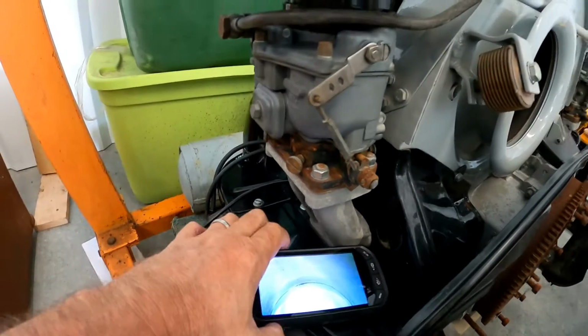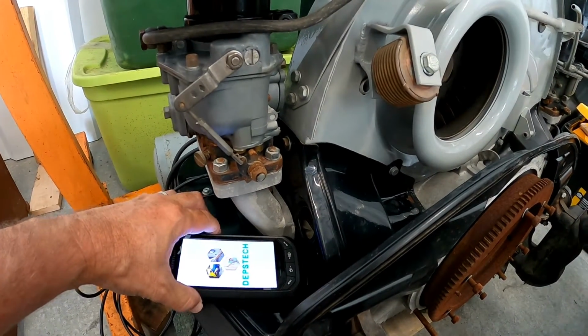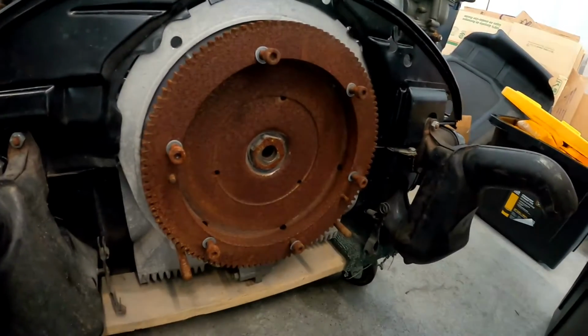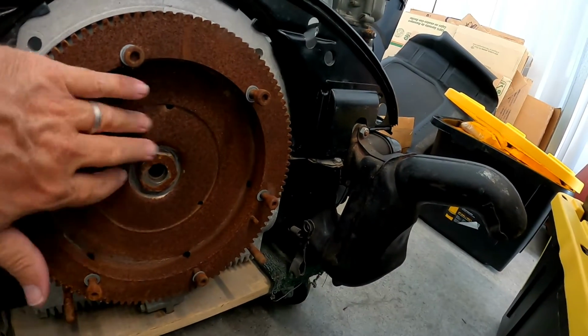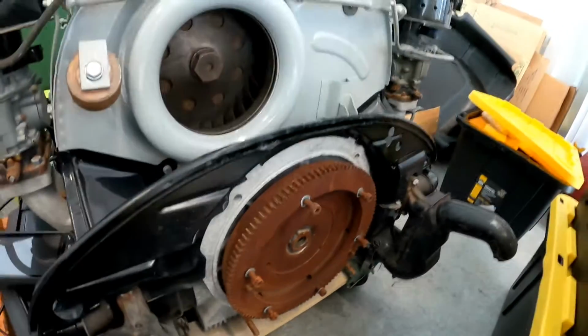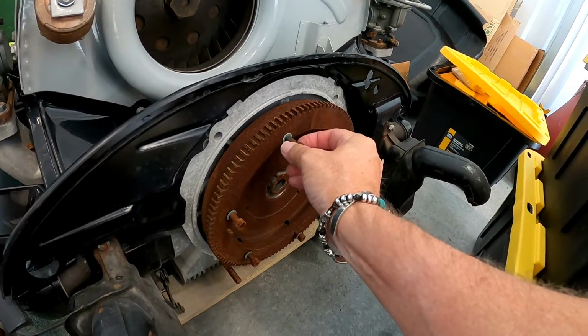So interesting. The carbs, and you can see the flywheel. You can see this thing's been sitting. You know, the flywheel is very rusty, so that's going to have to get pulled off of there and addressed. So I know the engine's been sitting for a while.